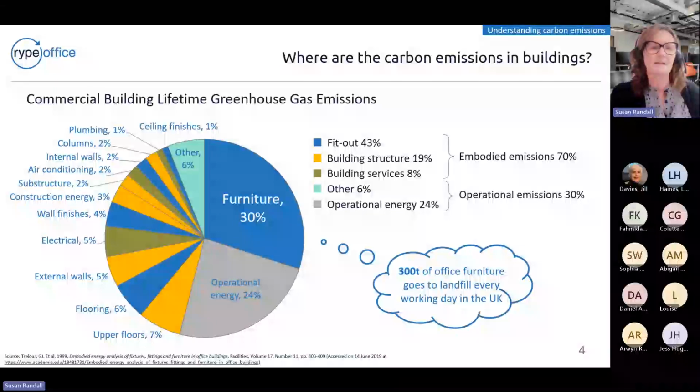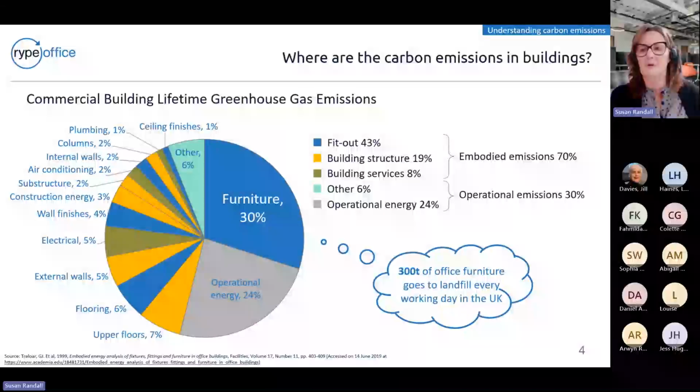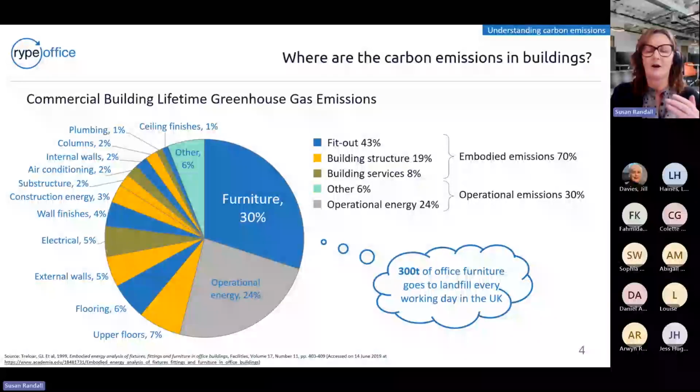So this is a piece of research. It was done a little while ago, but it still is the most recent research, where operational energy is really only 24% of the lifetime of a building. And all the embodied emissions is the remainder, so about 70%. Jill referenced earlier, there's been a lot of emphasis on renewable energy and making equipment more efficient. So if anything, this operational energy portion will get smaller, which means that all of the embodied emissions will only become a greater proportion if we don't do anything about them.